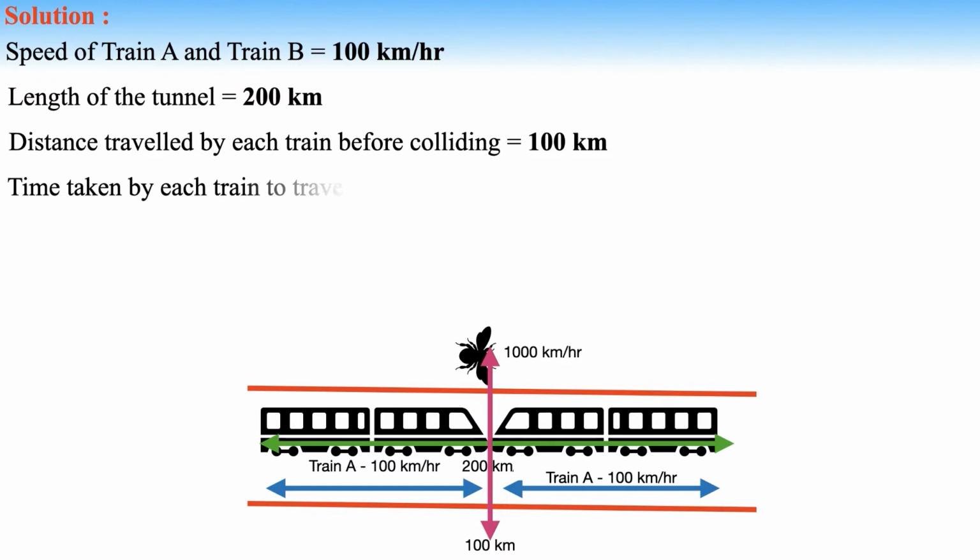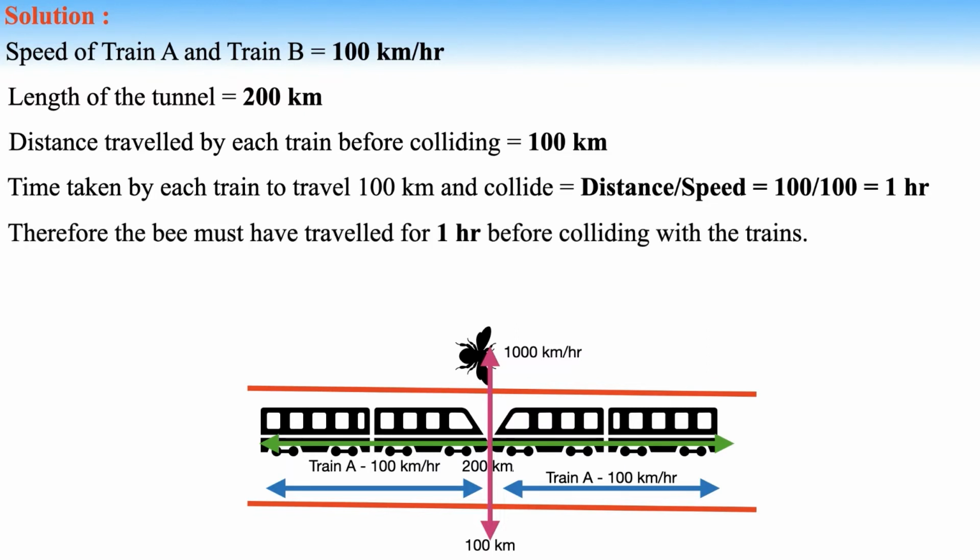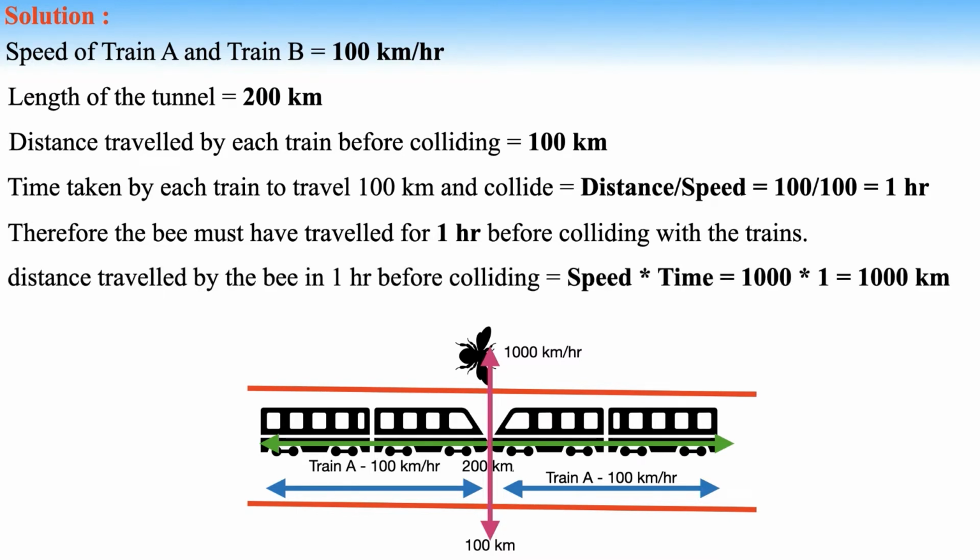And time taken by each train to travel 100 kilometers and collide equals distance divided by speed, which is 100 by 100, equal to 1 hour. Therefore, the bee must have traveled for 1 hour before the trains collided. Hence, distance traveled by the bee in 1 hour equals speed multiplied by time, which is 1000 multiplied by 1, equal to 1000 kilometers. Thus, total distance traveled by the bee until the collision occurred is 1000 kilometers.